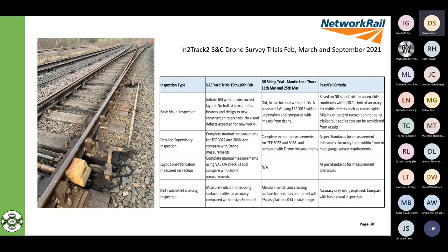So part of our work we did for Intertrack 2 was looking at drone surveys. Some of you guys may have seen this. We did present this at TA, and I think I presented this to the Nottingham section, sorry. So the idea of the drone inspections was to look at the basic visual inspection techniques we could adopt with a drone. Can we do BVI with a drone? Can we do a detailed supervisory inspection of the SNC with a drone? And also we were looking at the layout prefabrication, so measuring an inspection SNC in the layout yard. And we had a brief little look at 053, 054, just to see if there are any opportunities there.